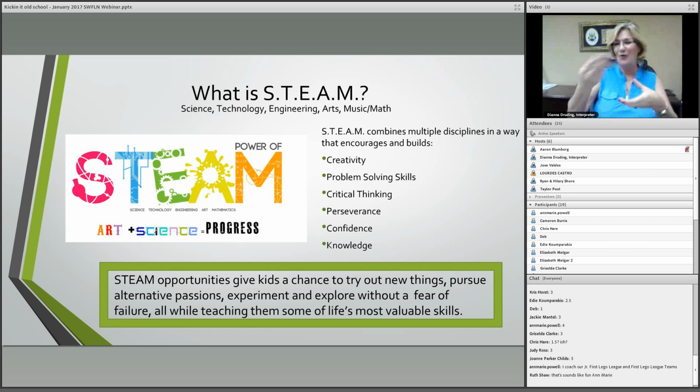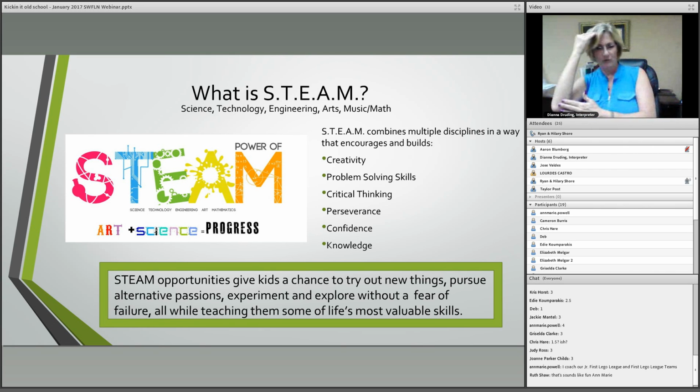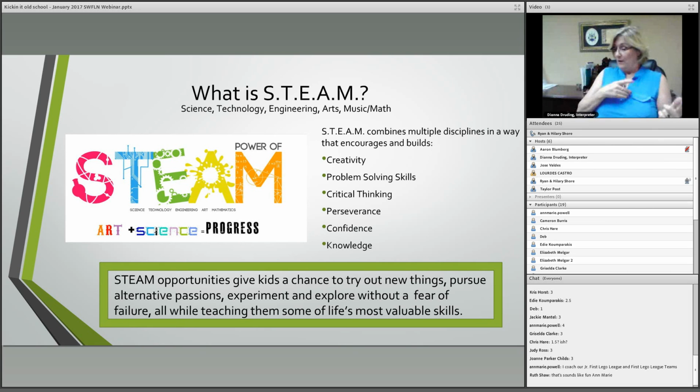But it's much more than just that too. It's a way to combine multiple disciplines. And it's a way to encourage and build creativity in kids, problem-solving skills, critical thinking, perseverance, confidence, and knowledge. And I think without those pieces there, then we're not really getting to the heart of STEAM. It's pretty much like a mindset, in addition to combining actual disciplines.